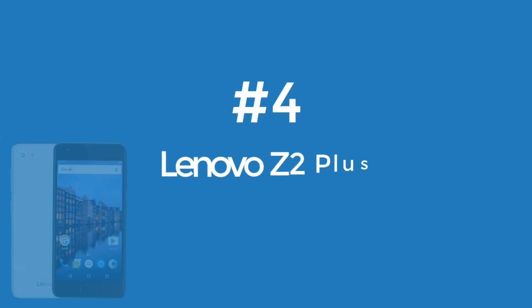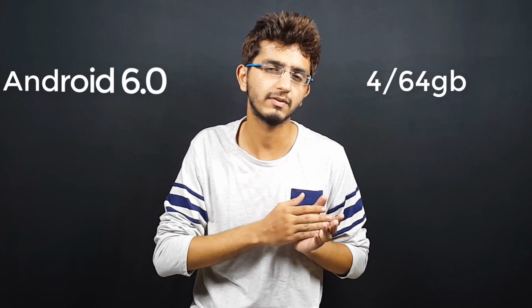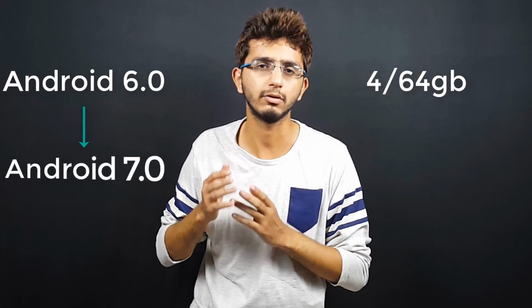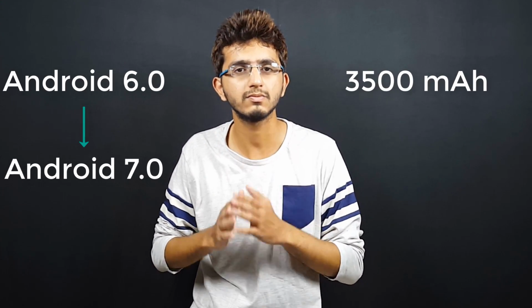Then we have a phone which you guys will think is pretty much old. It is the Lenovo Z2 Plus. And the reason for this phone being in this video is that it is a powerful device. It has a Snapdragon 820, 4GB of RAM, 64GB of internal storage. It came with Marshmallow previously but is now upgradable to Android Nougat. It has a 3500 mAh battery and the phone is very good.